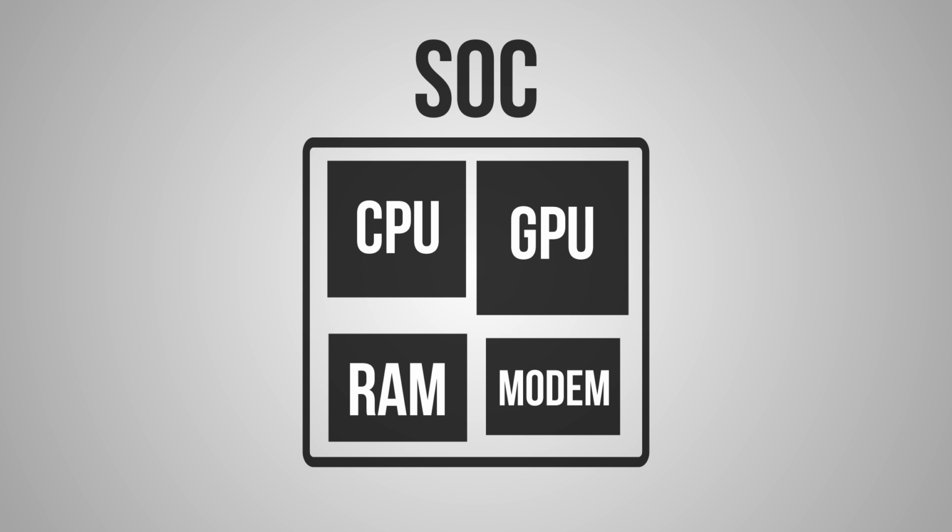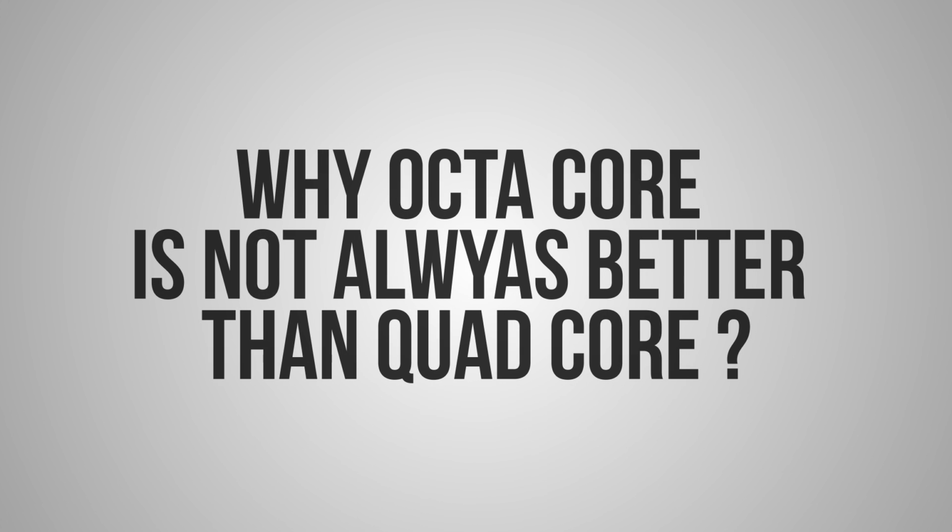Usually the performance of a mobile processor or an SoC is not only judged by its CPU, but the GPU as well. So high-end SoCs have a powerful CPU as well as a powerful GPU. So back to the question of the video. Why are octa-core processors not always better than quad-core processors? The terms quad or octa refer to the number of cores in the CPU. Octa means 8 and quad means 4 in Latin.